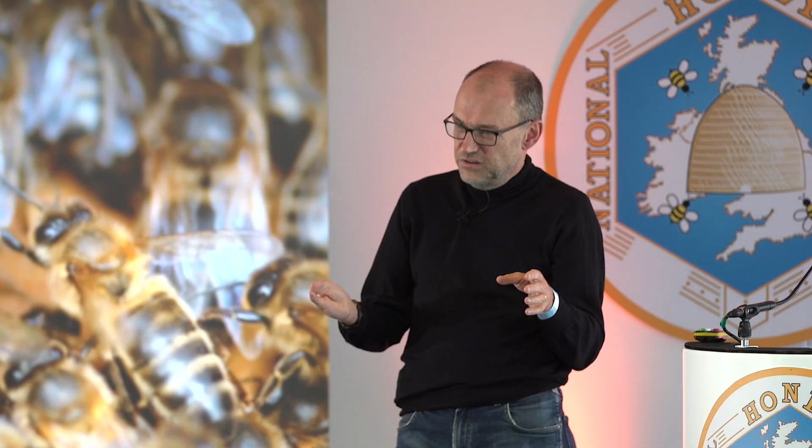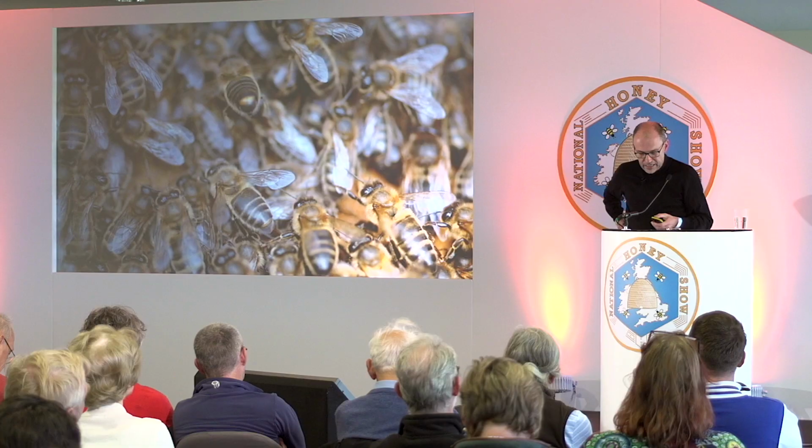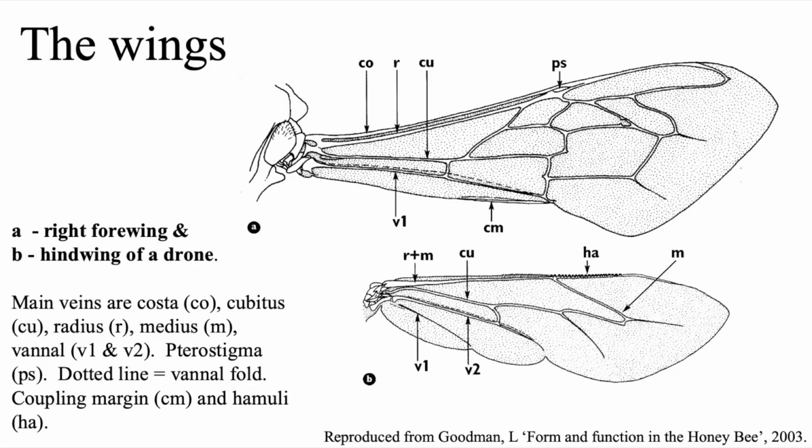And this doesn't go in for an annual service and you can't change parts. This is it, right? This is all they've got. And so it's an incredible piece of engineering. Let's have a look at the parts in turn. This is a drone's wing from Dr. Goodman's book, Form and Function.